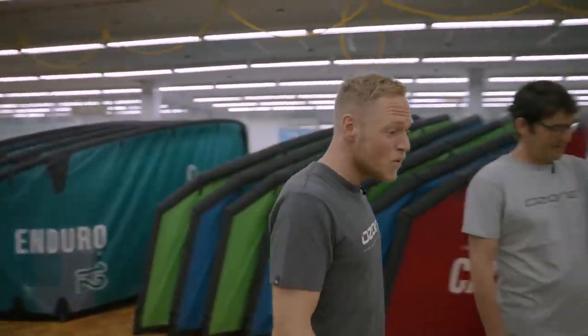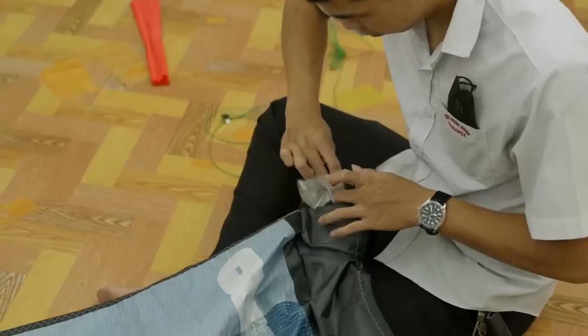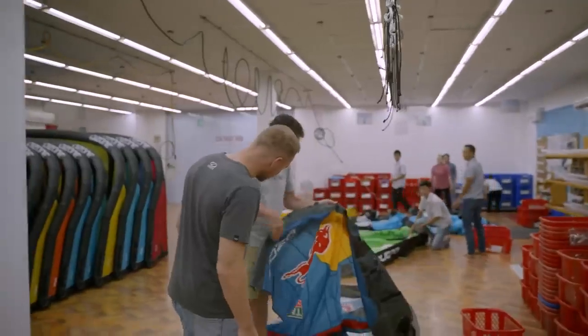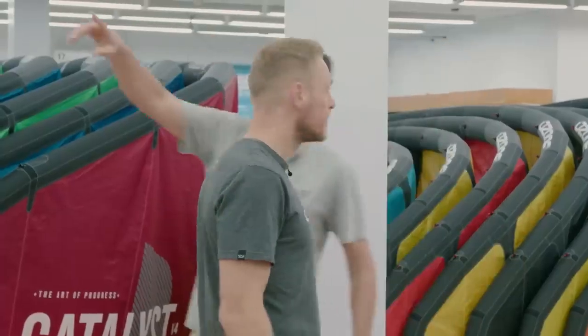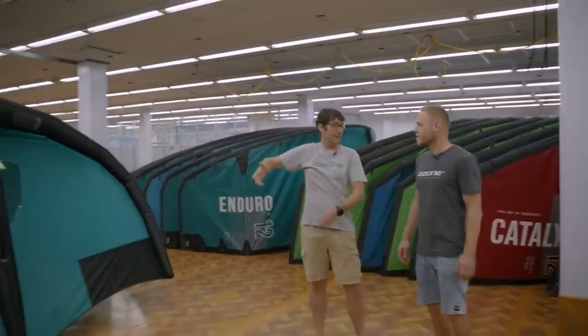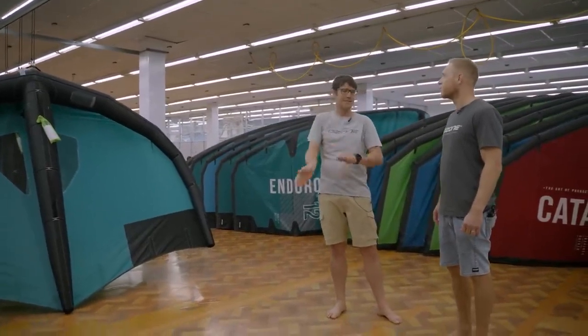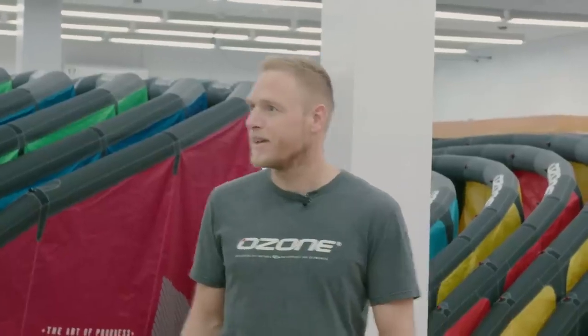This is Kai Lenny's wing. We're just building it for him just now. So this is a custom wing for Kai. Oh, that looks rad. He's going to be stoked with that one. It'll be hung up here, left for 24 hours, and then next day we'll take it down, pack it, and ship it off to Kai. Nice, ready to fly down Jaws.